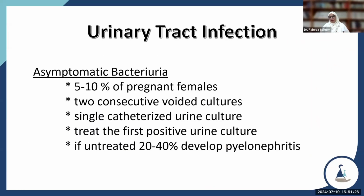So what actually is a urinary tract infection that occurs during pregnancy? It can be asymptomatic bacteriuria, meaning the bacteria or germs are there in the urine, but the patients are asymptomatic, meaning they don't have any urinary symptoms, no associated symptoms of urinary tract infection like fever, vomiting, flank pain, or lower abdominal pain. Asymptomatic bacteriuria accounts for 5 to 10% of pregnant females. We call it asymptomatic bacteriuria when two consecutive urine samples show bacteriuria, but the patient is asymptomatic.